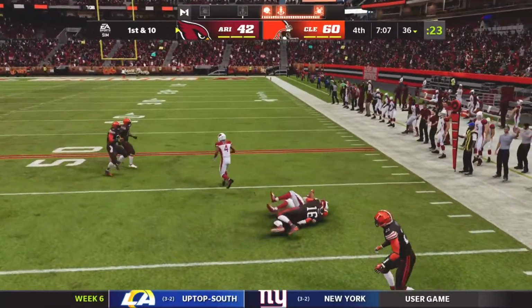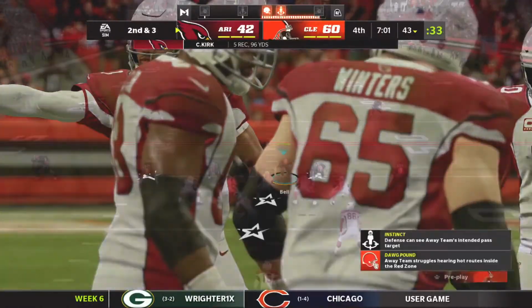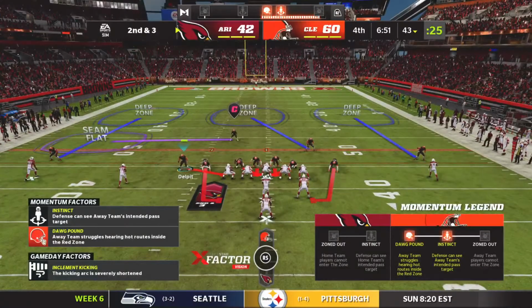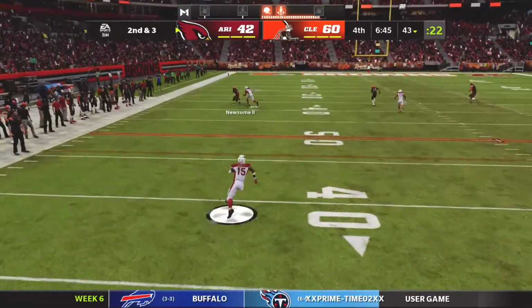Murray's throw into the hands of Kirk. 7 yards, the pickup there. They like going to him in the slot. He catches another one. I think this comes under the heading of until they stop him, why not go back to it? He has something going really well. Great working relationship with the guy throwing the ball, and they keep making the connection.